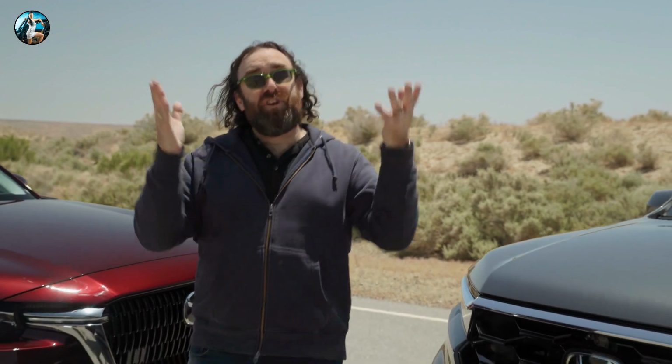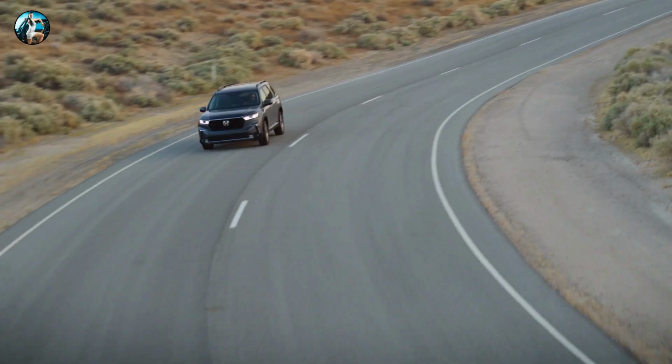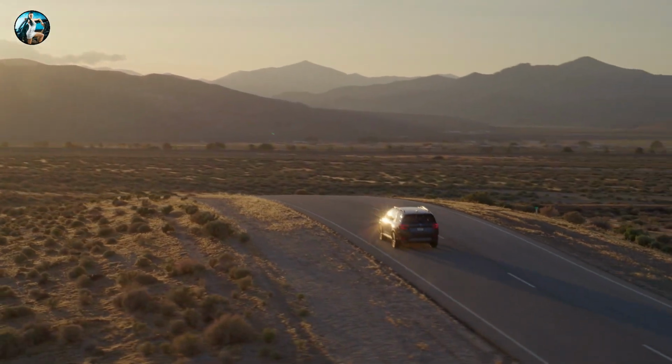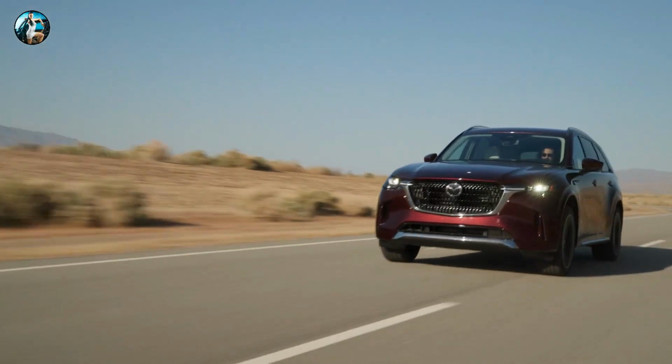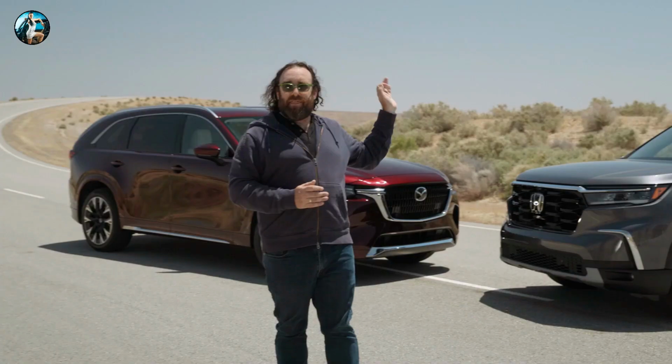So how do you rank this one? I admit it, it's tricky because we could think of the Honda Pilot as a plate of grilled chicken and steamed broccoli, whereas the Mazda is much more a ribeye and some creamed spinach. I really want to eat that one, but I know that I probably should eat that.